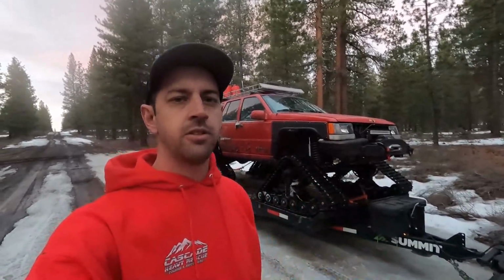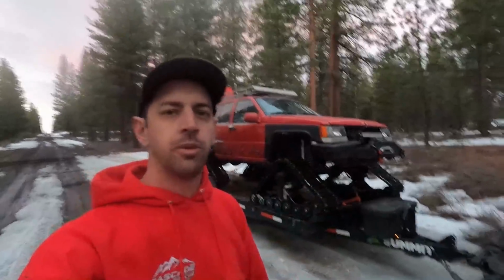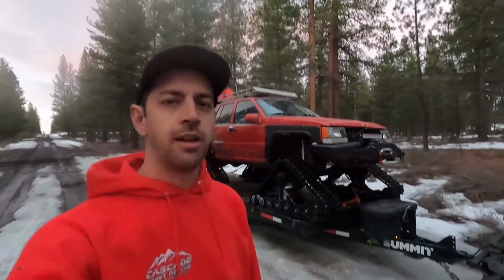I had to winch them out of the snow. It's a big, heavy Suburban. That Apex winch did awesome. I just pulled and never let off, and it just does its job. All right, well, that's it for this one.